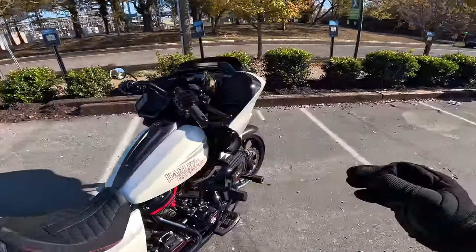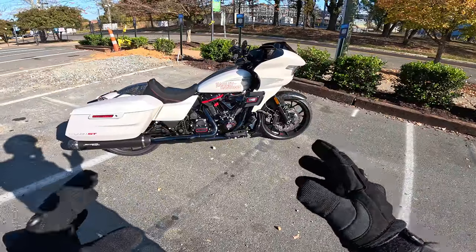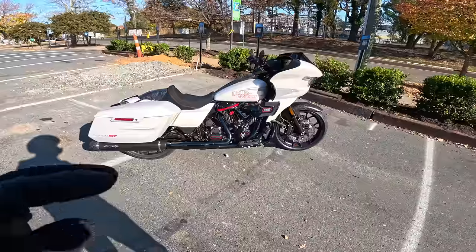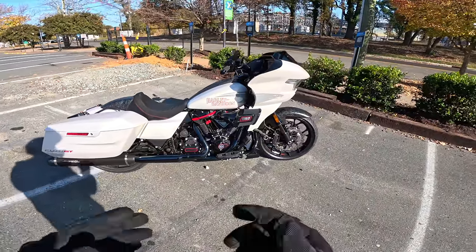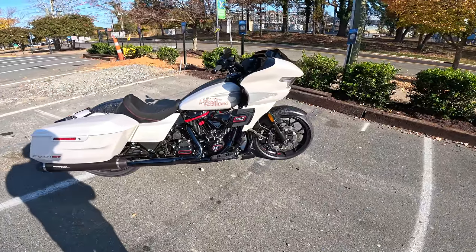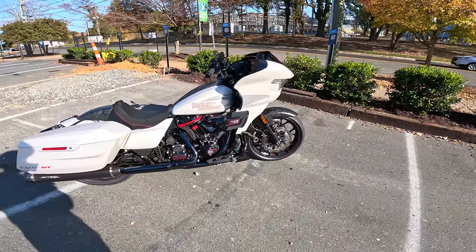This has a track mode. I don't know the particulars, but the track mode, from what I hear, settles down the intrusiveness of the traction control and the ABS. If you want to do a burnout, rolling burnout, some donuts, then that's what it has, the track mode. Or if you want to take the bike to the track, that's the mode that you would use.